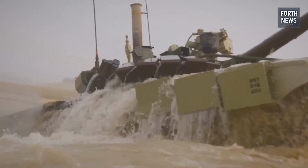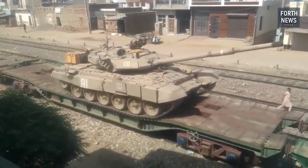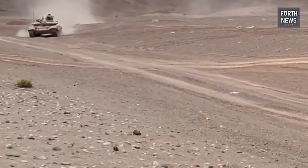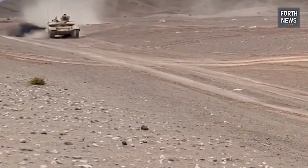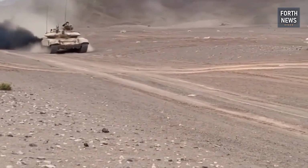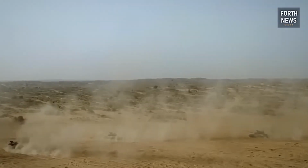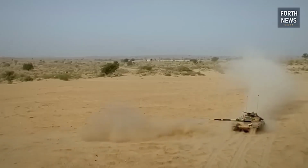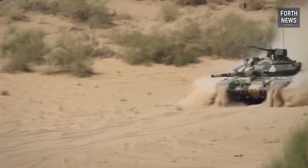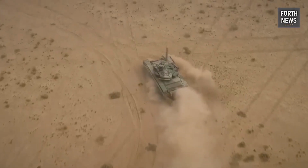One of the distinguishing features of the T-90 is its composite armor, which consists of a combination of steel and various other materials. This armor provides enhanced protection against both kinetic energy projectiles and shaped charges. Additionally, the T-90 Bhishma is equipped with the Contact 5 explosive reactive armor, ERA, which further enhances its survivability against modern anti-tank munitions. The integration of this protective technology ensures that the T-90 Bhishma can withstand the challenges posed by contemporary battlefield threats.